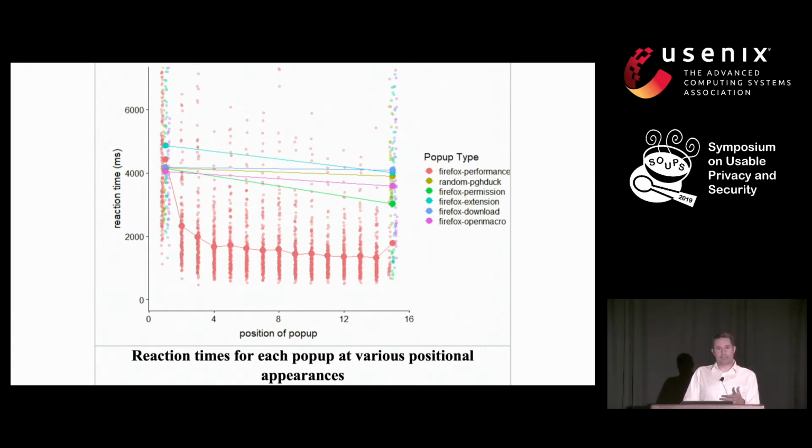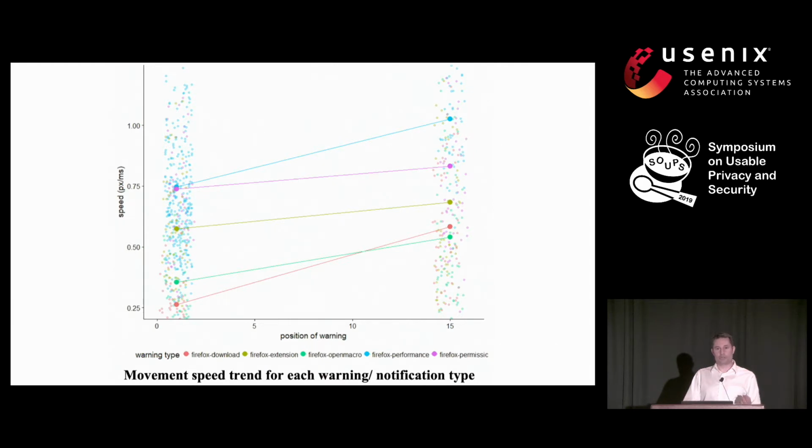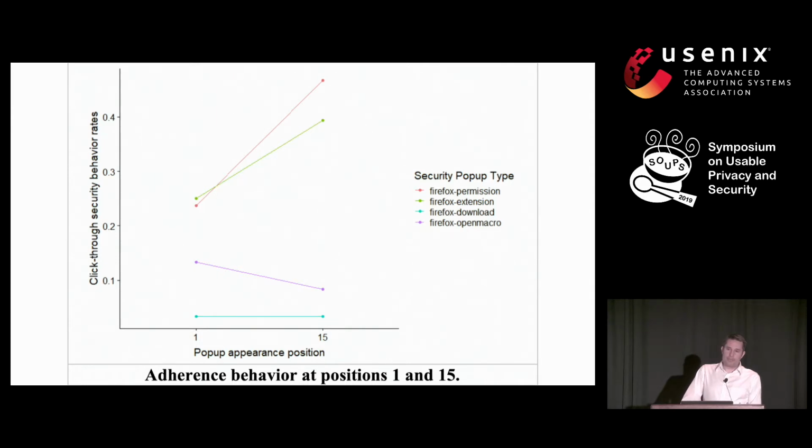And in each case, reaction times increased from the first to the very last position, and especially so for those warnings that looked similar to the performance message. And at the same time, if just measuring reaction speed, this is just how quickly they're responding, this speed measured in how many pixels they traversed, that went up. So their speed increased from the first position to the last position, and you'd expect all of this. And then finally, the warning behavior, the actual adherence, this increased as well. So the click-through rate was much higher at the 15th position compared to the first position.